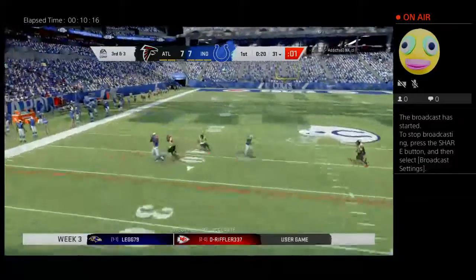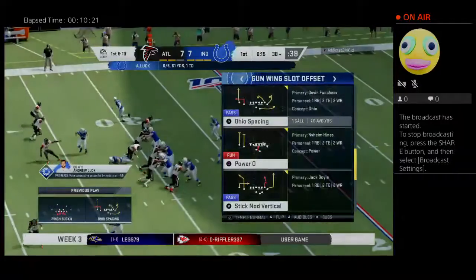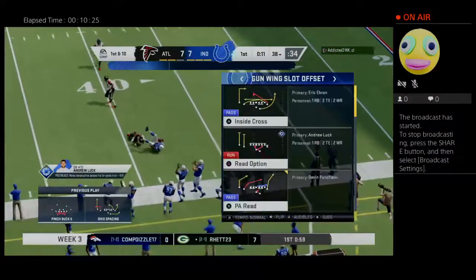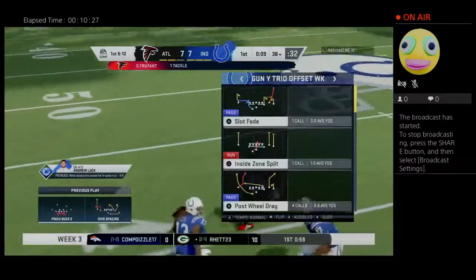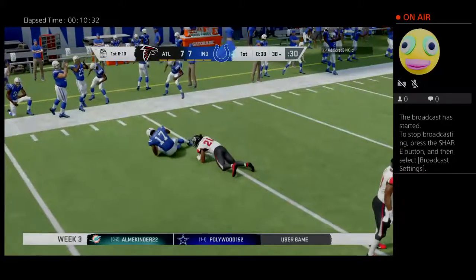Block on third down. And he gets it to Funchess, complete. And he's going to have the first down at about the 38. First catch for him on the afternoon, and it results in a first down. First and 10 at the 38-yard line.